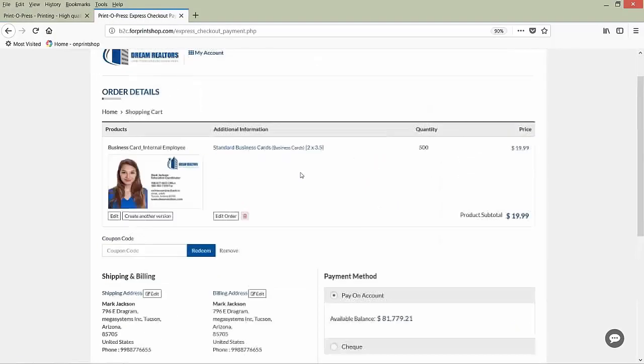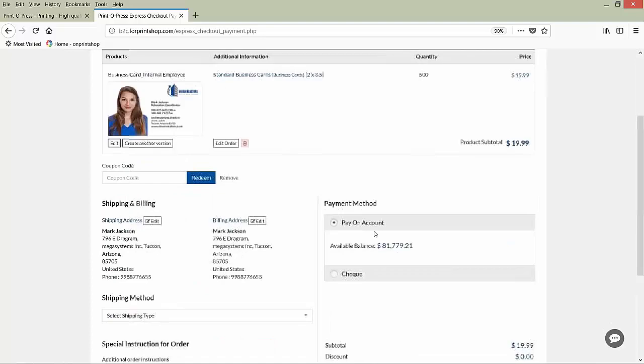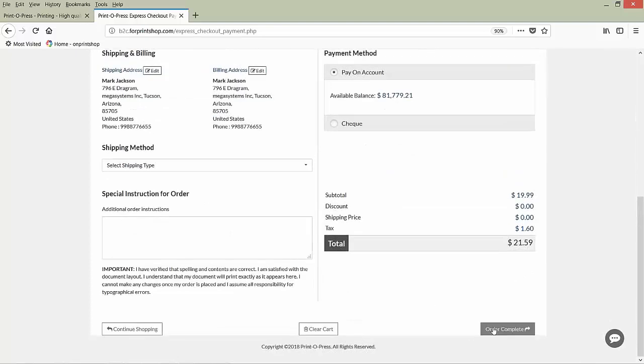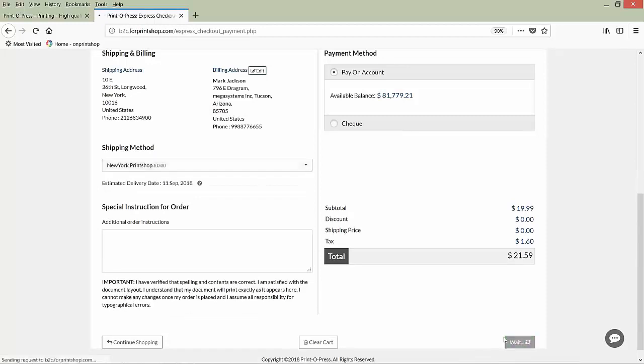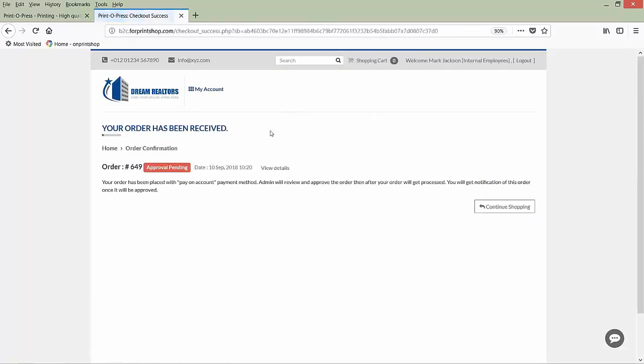So here when I log in as an internal employee, Mark, I see pay on account is offered to me, so I can process his order without any online payment. Now agents are ordering with online payment, so there is no approval because they are paying for their orders. But when internal employees are ordering, they have set up an approval process. So an email is sent to the immediate manager to request an approval. So now let me show you how Mark, an internal employee, has ordered. The email will go to the immediate manager of Mark, and he will come and approve.